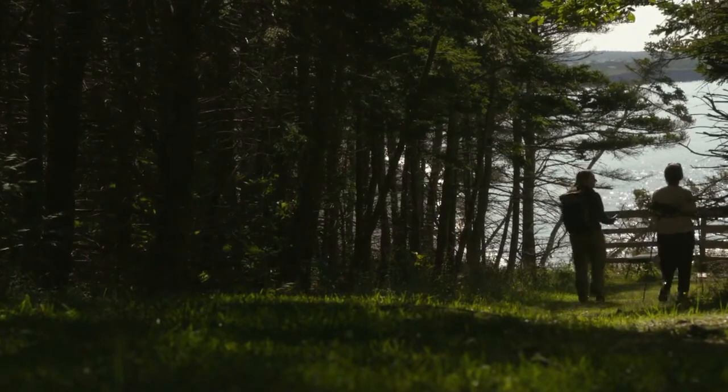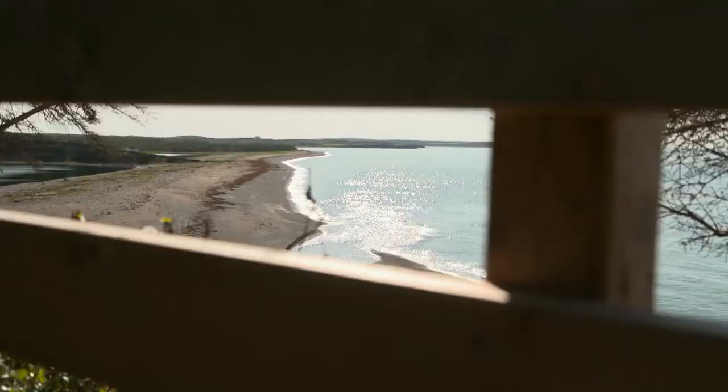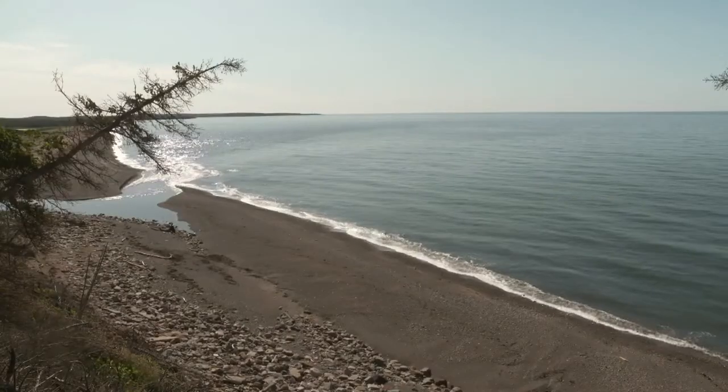So here you're finally going to get to see the beach. Courtney and I pause briefly at a look-off overlooking the Gulf of St. Lawrence. Then it's time to head back.